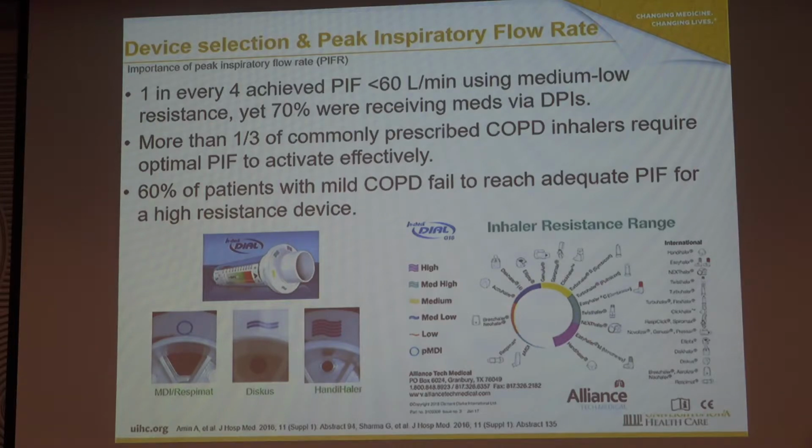The muscarinic inhaler on formulary currently is Breva HandiHaler. And as you see, that's the hardest one to do.